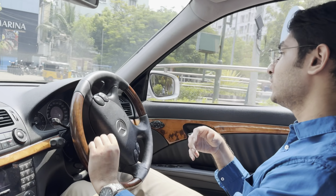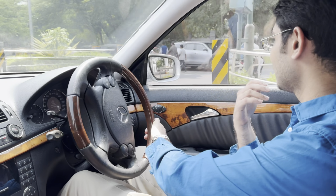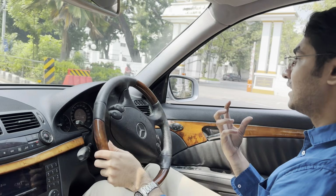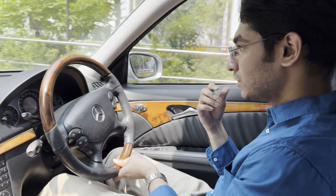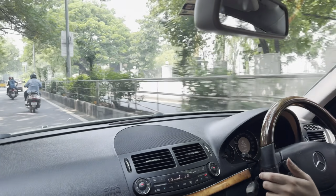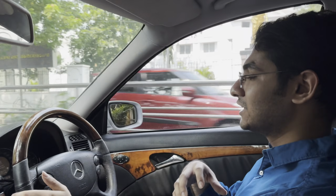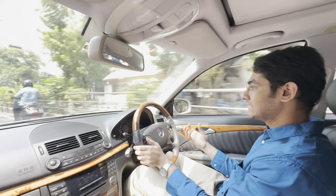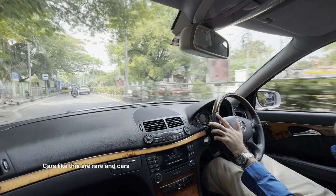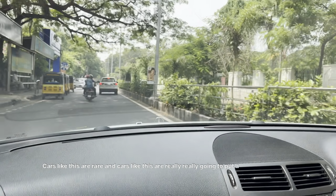Even if you look at the brand new E-Class, yes of course like I mentioned you have all the possible technology and gizmos and everything, but that raw feel, that performance of when you put your foot down, the car just flying ahead, this feel is not there in the cars of today. It's more luxury focused, more luxury oriented, especially the E-Class and of course the new 5 Series. Cars like this are rare, and cars like this are really going to put a smile on your face.